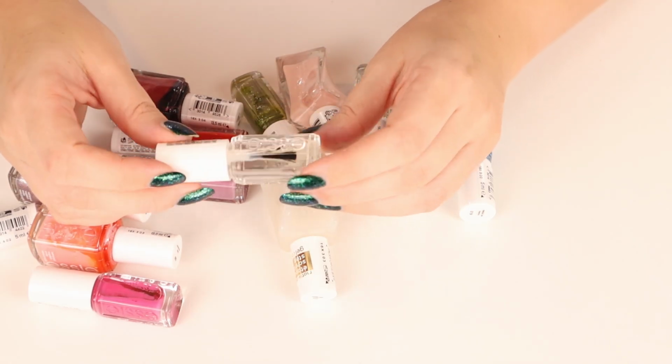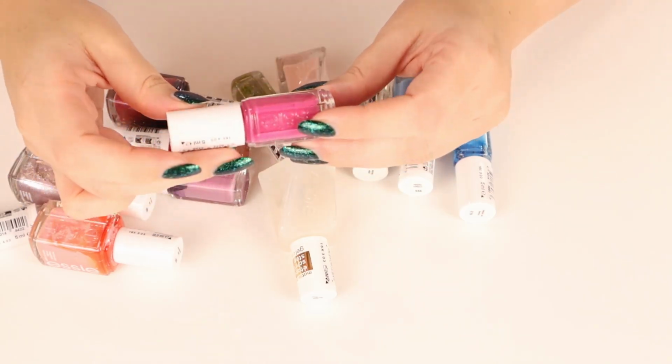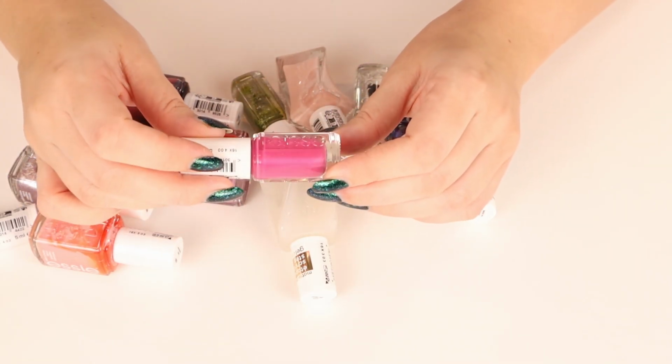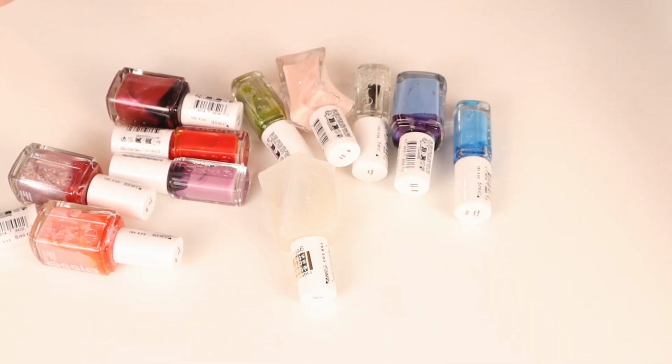Is this a top coat? I think this is a mini top coat. I'm gonna keep that. Some of these really need a good shake. This is shade Pencil Me In. I do think I have things like this in my collection. I don't really need this. I'm gonna declutter that. I think I can give that to a friend.